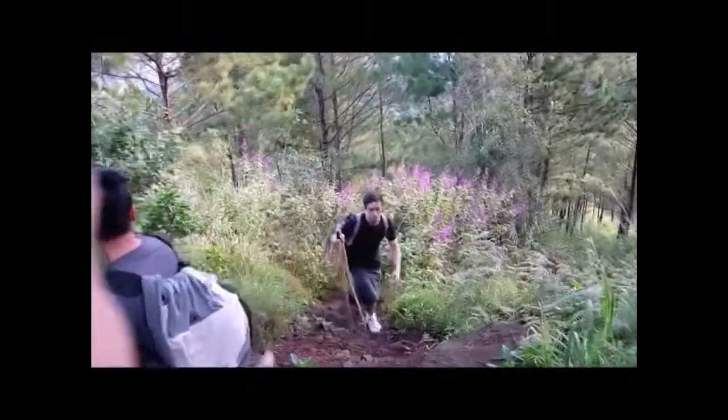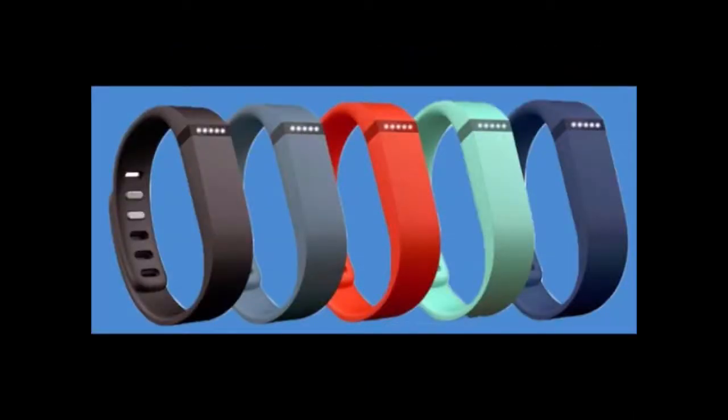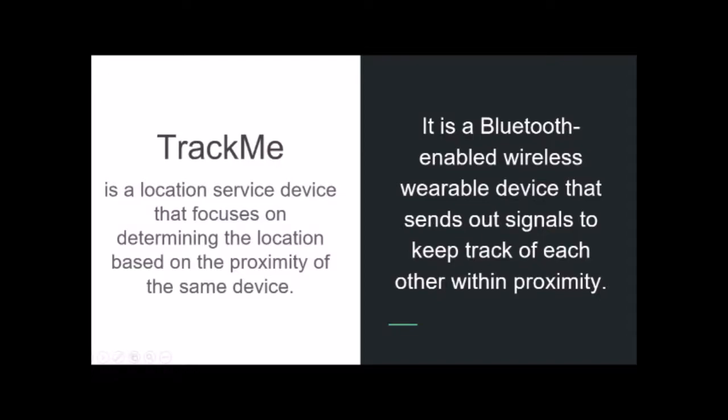Afraid of losing track of your friends or family while on an adventure? Or looking for a device that is convenient and user-friendly, has a notification system, and can locate other devices easily? Say no more! TrackMe provides users with wireless wearable devices that can send out signals to keep track of each other within proximity via Bluetooth. This system is applicable to groups doing outdoor activities such as hiking trips or outdoor places, with little or no obstruction. TrackMe has a GPS receiver that gets signals from each GPS satellite that can determine your position in three dimensions.